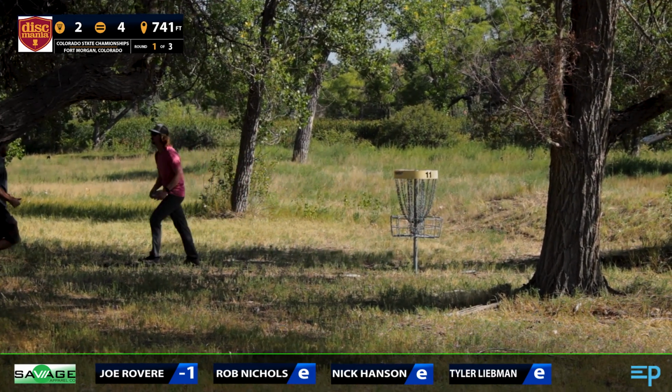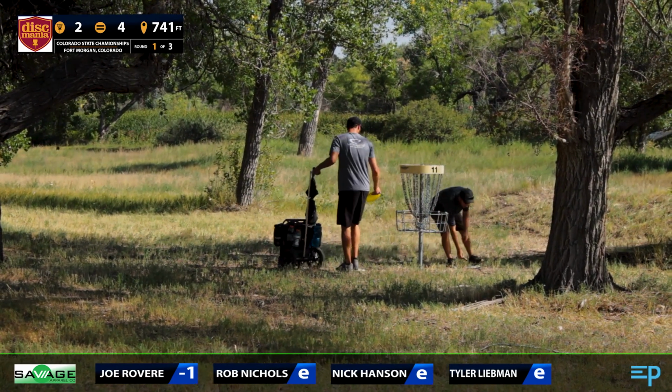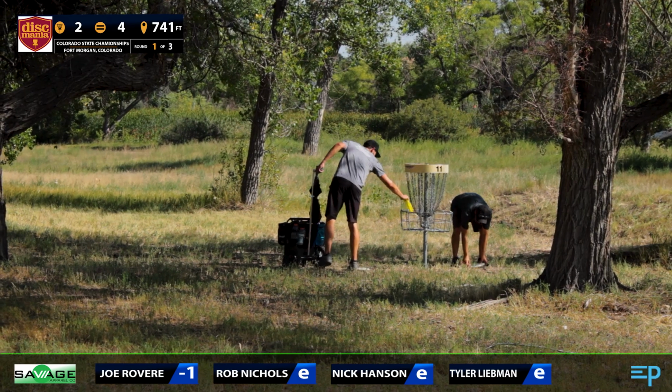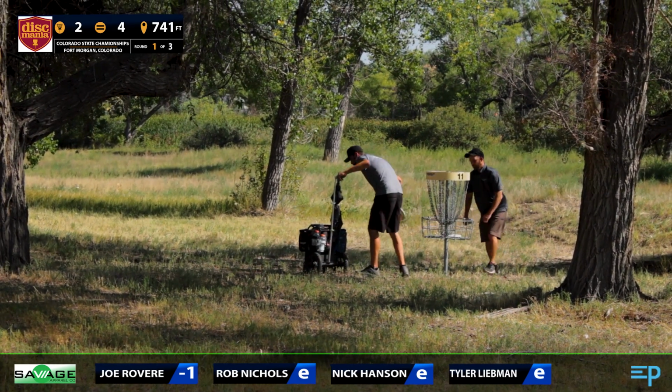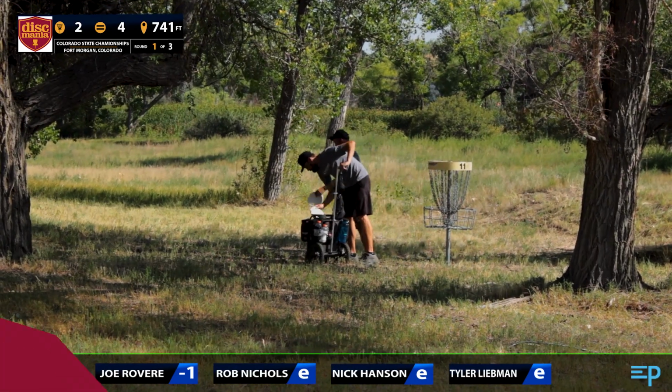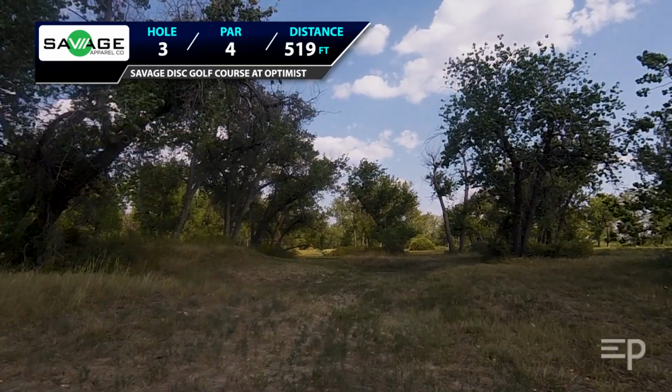Absolutely. Got a couple guys cleaning up their par putts here. Oh, Rob. Yep. Tyler mimicking what happened, letting Rob know it just went right through it. It looked good, too. All right, on to hole 3 here.